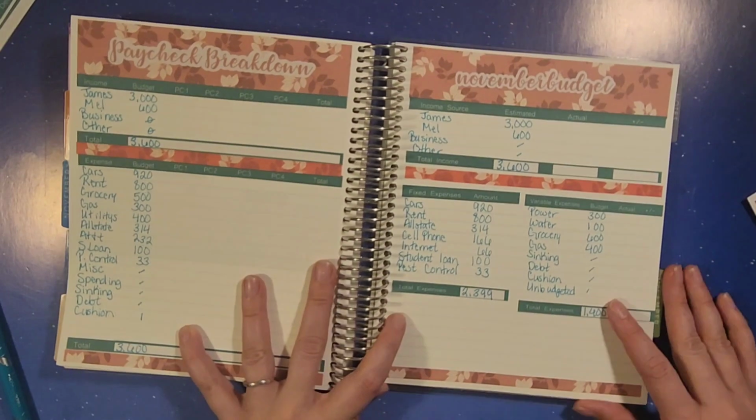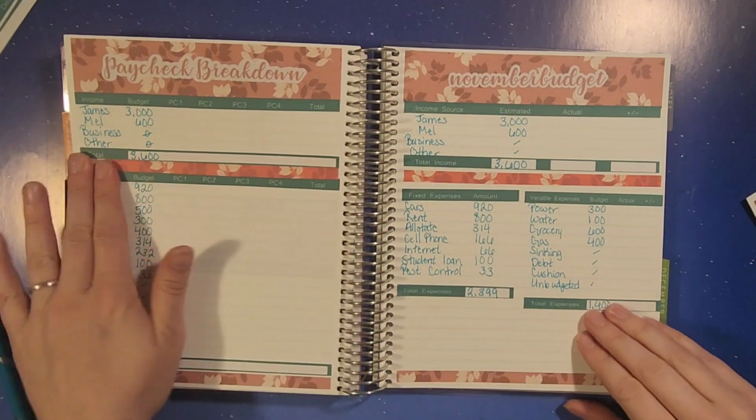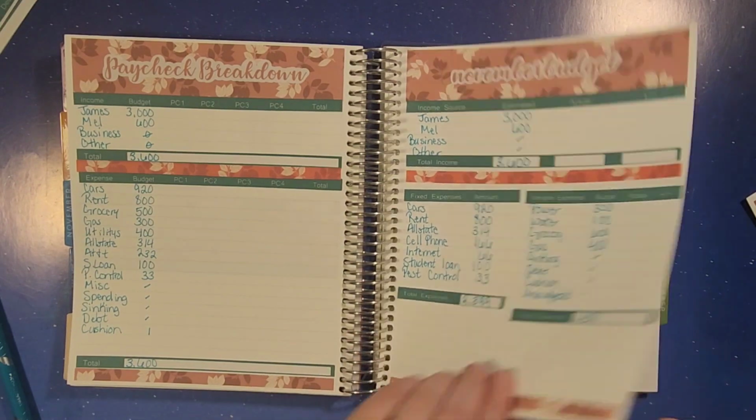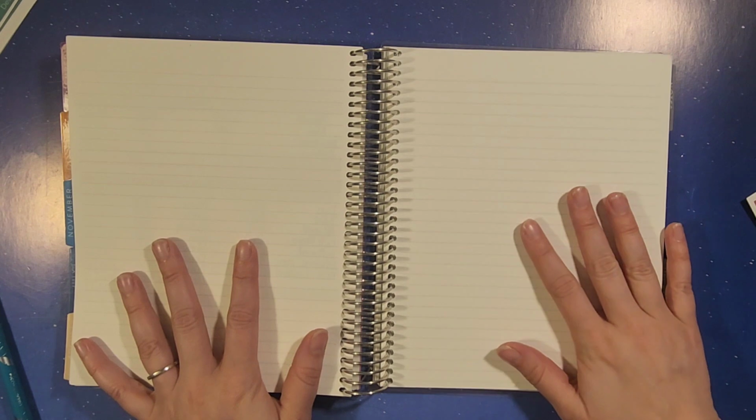Perfect. So that is what our paycheck breakdown and November budget pages look like when they're completely set up. Flipping on over, the next thing we like to do is our weekly check-in over here and then a transaction log so we know what we're spending on each week. So we're going to lay down both sides on here.